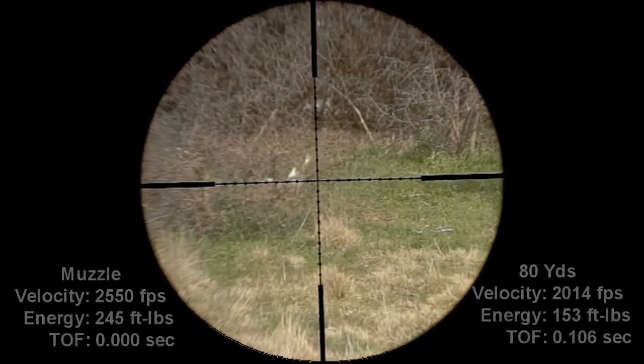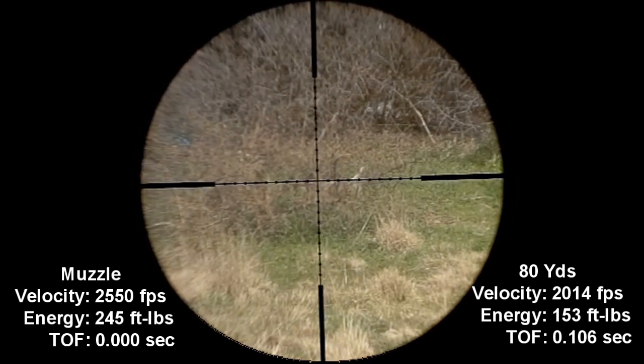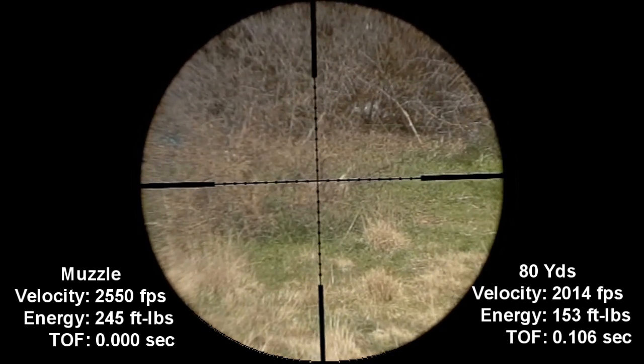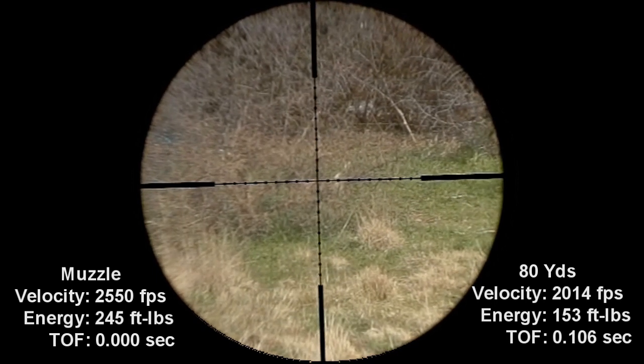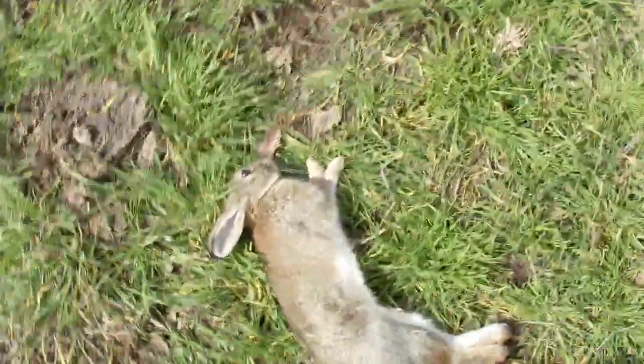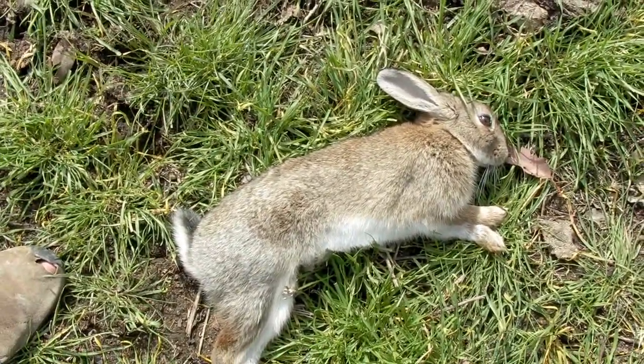So that rabbit was shot at about 80 yards with the 17 HMR. And you can see that the velocity and the energy drop off at that range is quite significant with the 17 grain bullet. Though with that said, that rabbit didn't stand a chance. He was dead before he hit the ground.